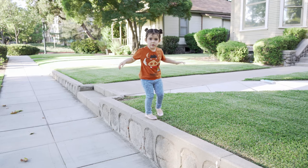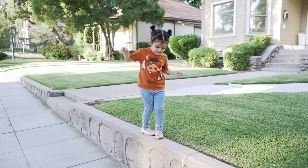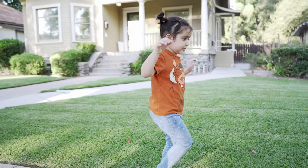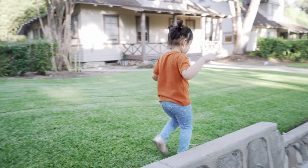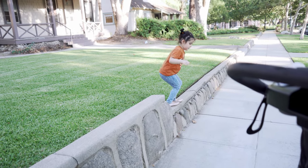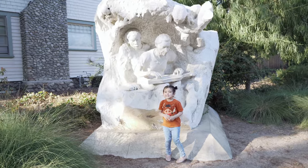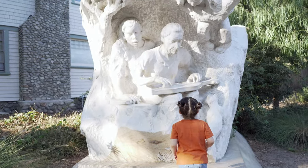I need to do my balance with my arms. I'm a sister. I know I am. Yes, you are. You're a big sister. I know how to do this and everything. Wow. Good job. You're getting big. Ta-da! Nice rock statue, huh? Can I go on it? Whoa. You're slippery.